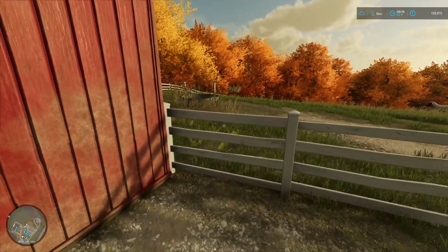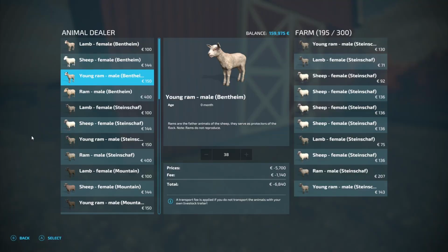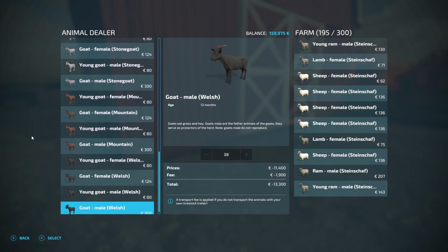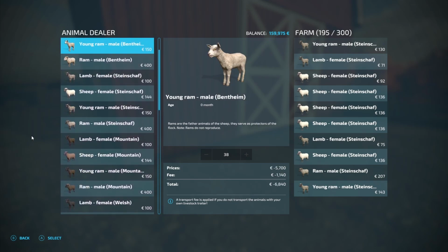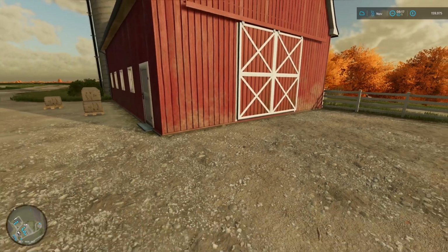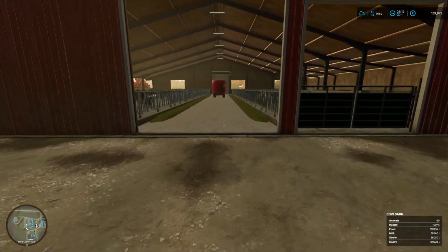The sheep, where are we? There we go. Right, so we're sitting at 195 out of 300. So we're getting to just about capacity there now as well. As I said, we are going to keep the rams as well, because they do give good wool. And we are dealing mainly in wool there. Let's have a look at the cattle.